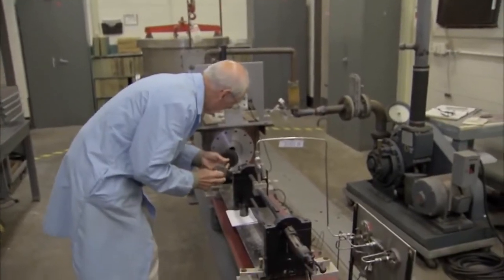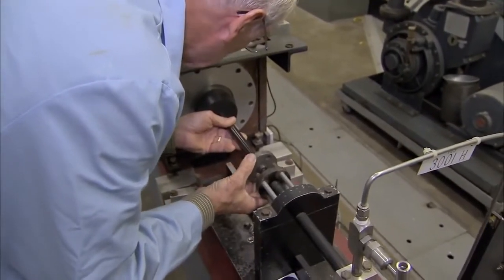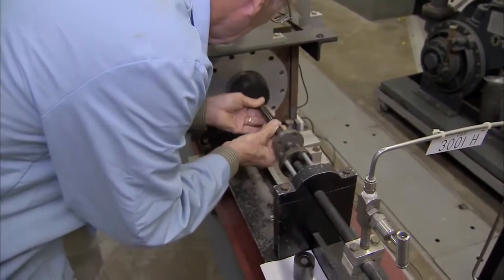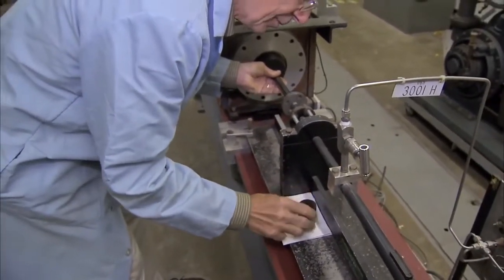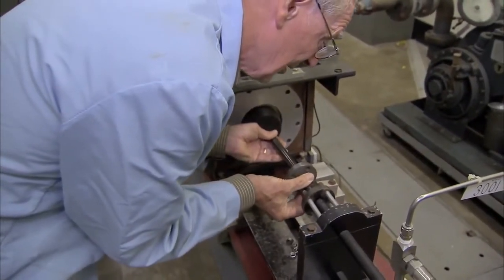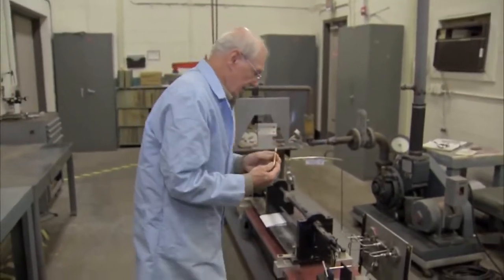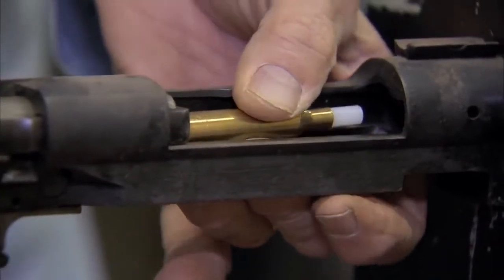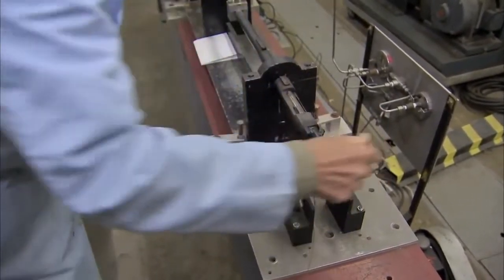I'm setting up a light gas gun for a test. This is the pump. This is the launch tube that I'm inserting into the test chamber. And this is the compression block that will be between the launch tube and the pump tube. With these all snugged, come back here and put the cartridge in this end. Put it into the gun. This is a .220 Swift rifle.